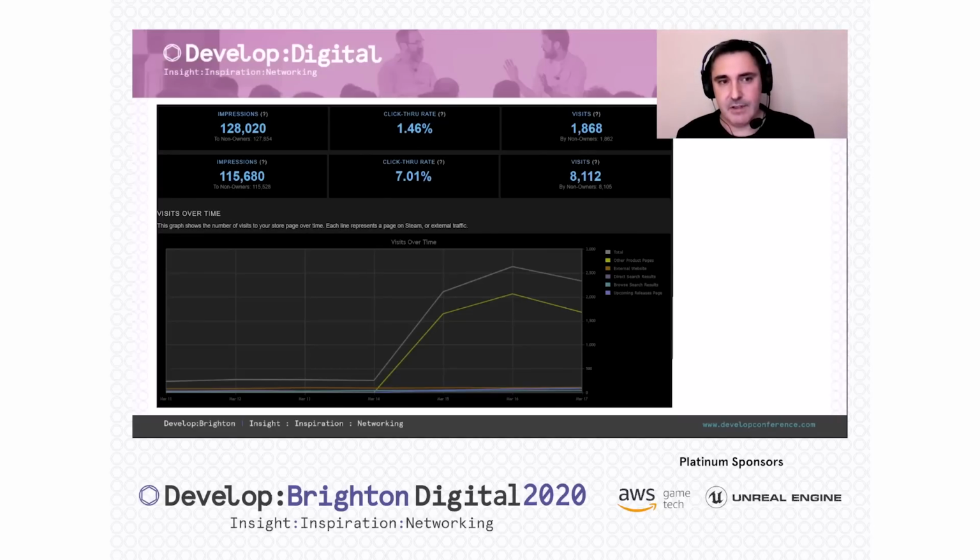Interesting to note that even though it had less impressions, the click-through rate was significantly higher, which then led to much more visits to the page, because now Steam knew which players to put the game in front of, and so they were more likely to click. And that's what you should be doing, tagging a game so Steam knows what to do with it.